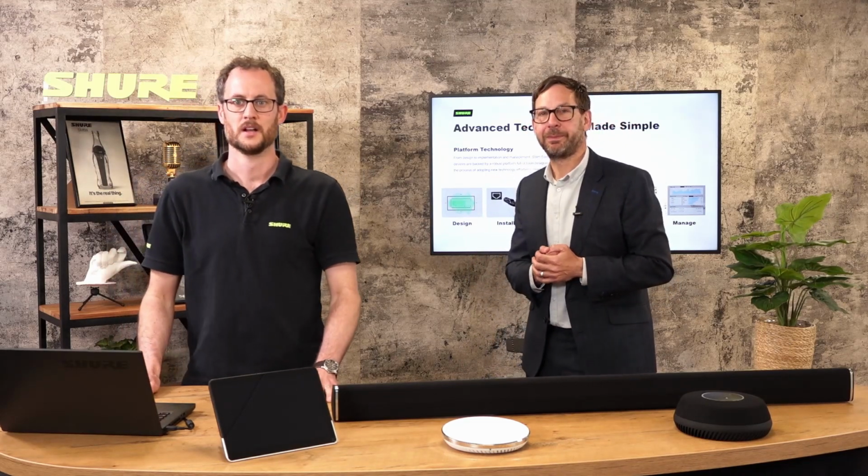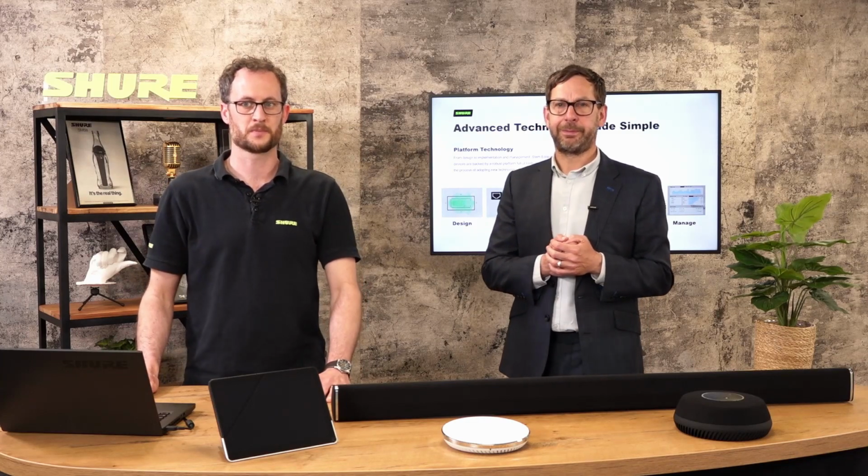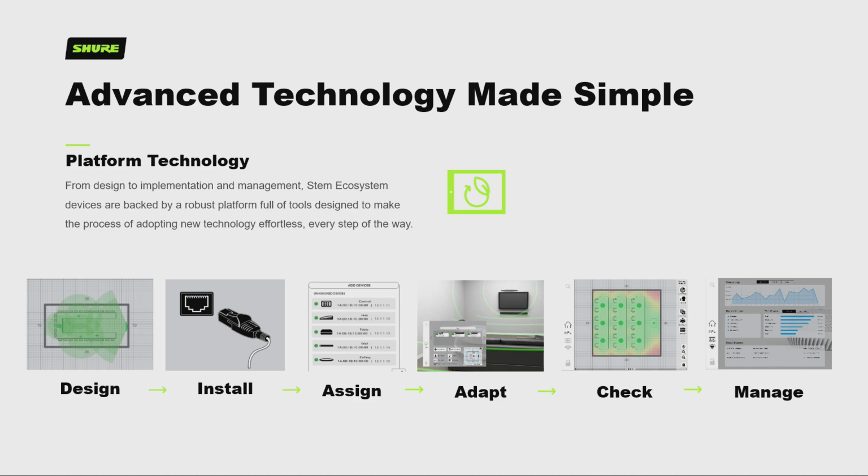Excellent. Yes. Once the system has done its adapt process, you can look at the check room coverage. The room has been analyzed by the products in the room, and you will see a heat map of where the people sitting will be picked up well in the green area. Yellow is on the brink, and red is, probably don't sit here.